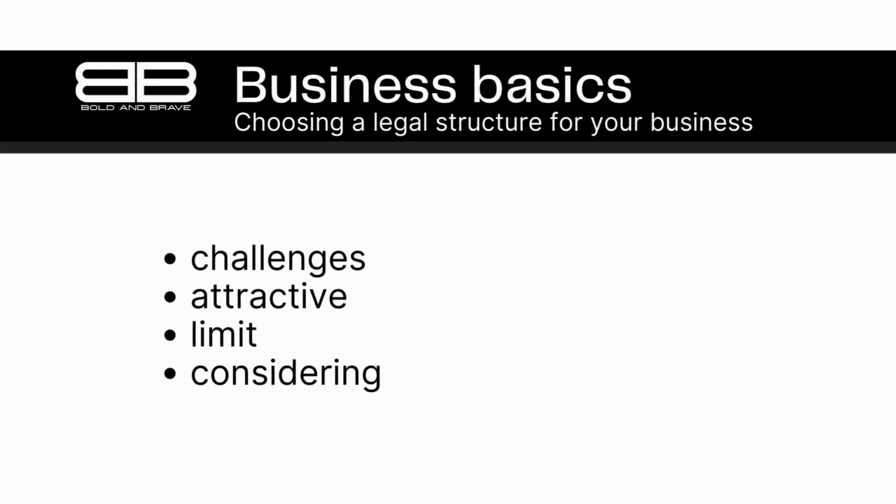When starting a business, one of the biggest challenges can be securing funding and financing. The legal structure you choose can have a significant impact on the funding and financing options available to your business. For example, a corporation has the ability to issue stocks and bonds to raise capital.